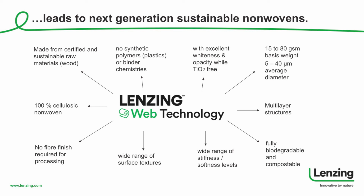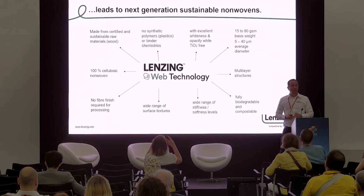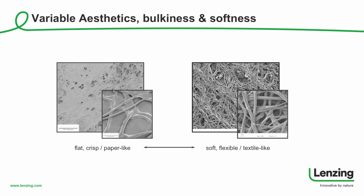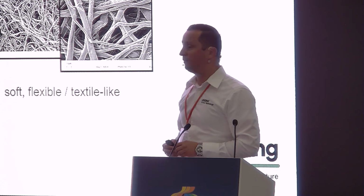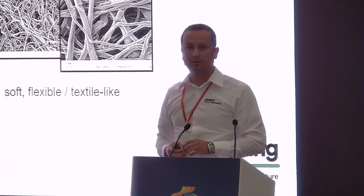As a result, we get a really good alternative to plastic nonwovens because we have a nonwoven material made from wood and it is fully biodegradable. In between, we can change a lot of product parameters because we can change a lot of process parameters. To give you an example, on the left side, you can see something we call merged filaments. So we can get either a very flat and crispy product or a product which has a more soft, flexible, and textile structure. We can change this online on our pilot line, and between this product and this product is approximately 5 minutes of setup time.